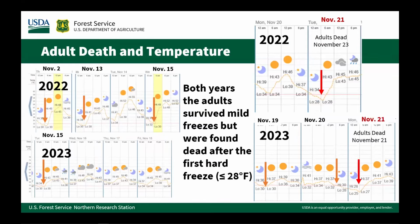But the killing temperatures in both years, you can see the orange arrows point to temperatures that drop below freezing. So there were 3 occurrences of freezing temperatures in both years before we actually had the hard freeze, which is the red arrow, that actually killed the adults. And it's interesting, the hard freeze actually occurred on November 21st, both years. This is when the temperature dropped to 28 degrees Fahrenheit or lower for an hour or more. That's when they actually froze.